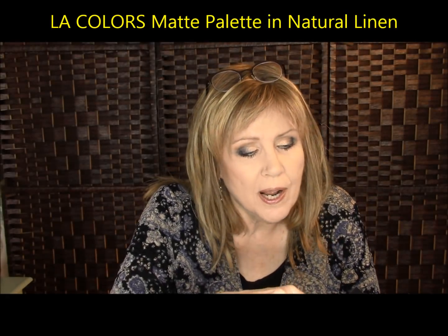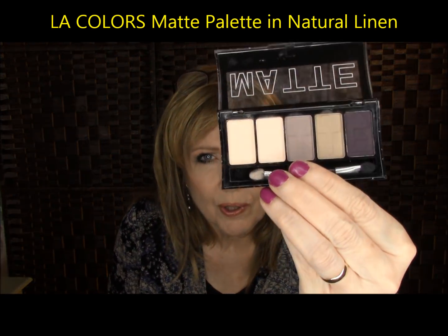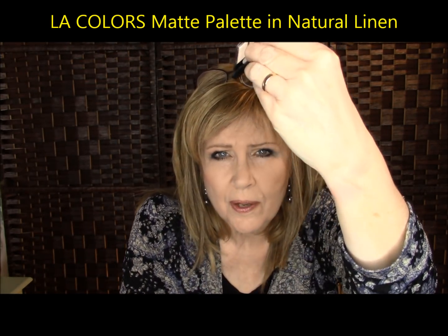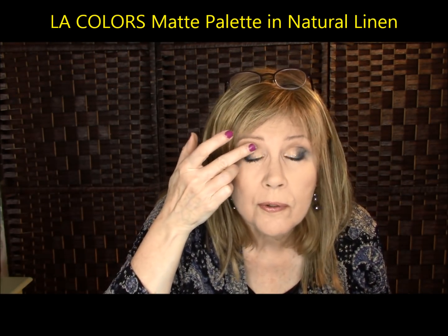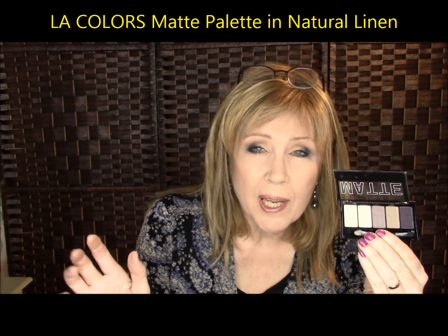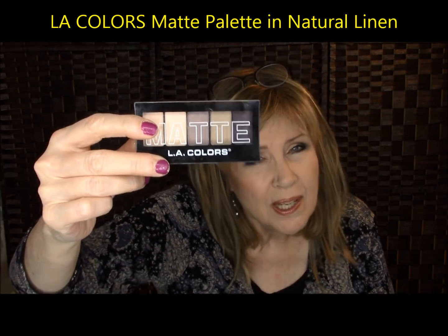The LA Colors matte palette, I figured I'd give it a try. This is the one in linen. It was the most neutral looking of the group. I couldn't get anything out of this. It was just awful. It swatched okay, but it disappeared on the face. I tried to use this as a crease color, and I wound up with a muddy, hot mess. The lighter colors were okay, but they faded out so quickly. It was just a total loss. I'm so disappointed. LA Colors' eyeshadows just don't do it for me at all.